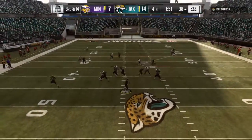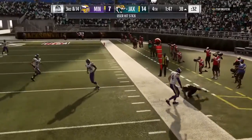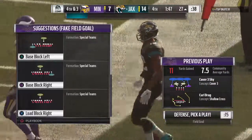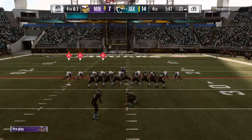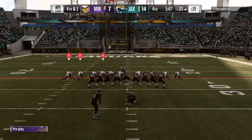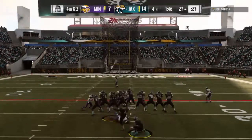Back to throw, Bortles. He'll get this over to Westbrook. It's complete. They'll get 11, but it'll still lead to a 4th down. They didn't get the first down, but I have to say I do like the call. I like what they were trying to do: try and hit your receiver on the run and see if he can pick it up, keep it on his feet, get a little extra yardage. Yeah, but a nice job defensively to get to him and keep him short of the first.